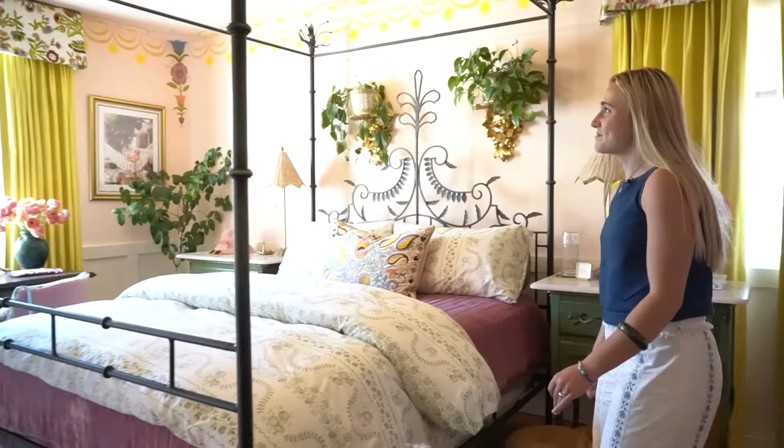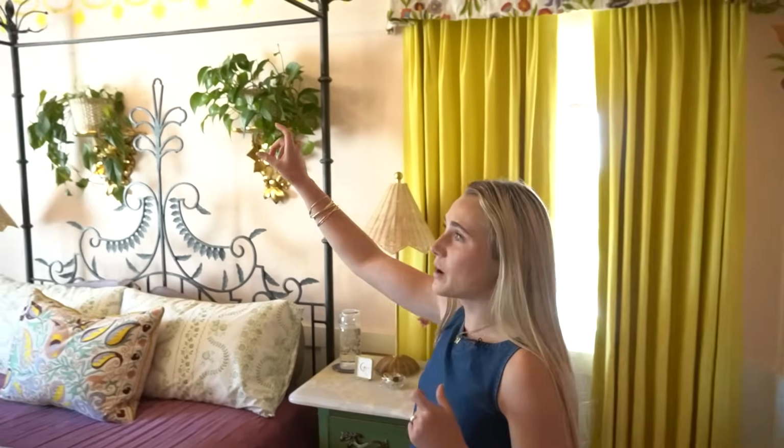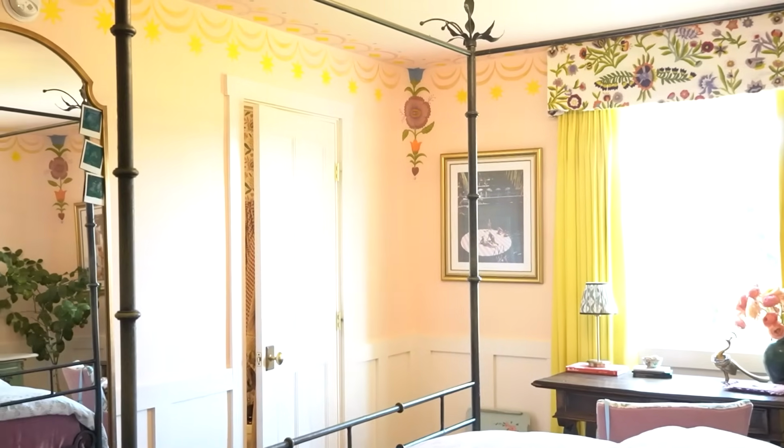Welcome to my bedroom. When we were designing my bedroom, we really wanted it to feel sort of bright and fun and airy as I was going through my high school career. So I told my mommy that I wanted a sunset, sunrise type of feel, and I think my favorite detail is all around on the corners of my walls. We have these beautiful floral and star designs that I helped design with my mom.